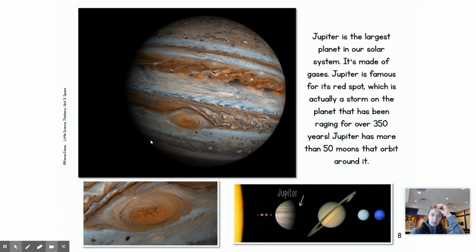Jupiter is our next planet in our solar system, and it's the largest one. It's mostly made up of gases, and it's famous for its red spot right here, which is a storm that has been raging, that's that word, raging, for over 350 years. Jupiter has more than 50 moons that orbit around it. So our Earth, our planet, we only have 1 moon, but Jupiter has more than 50 moons.